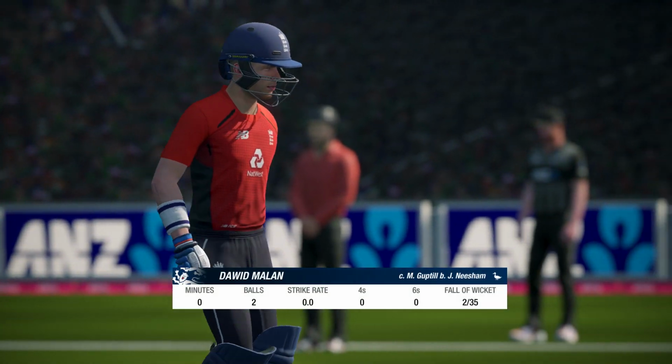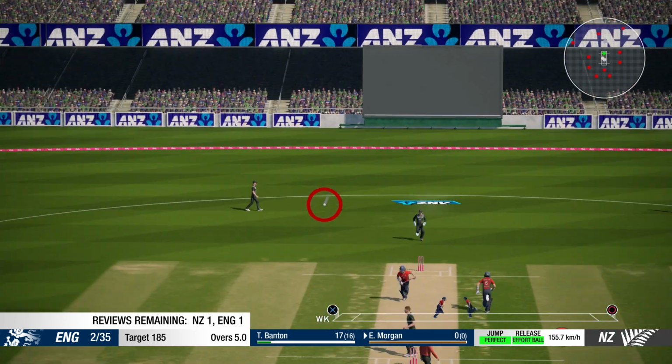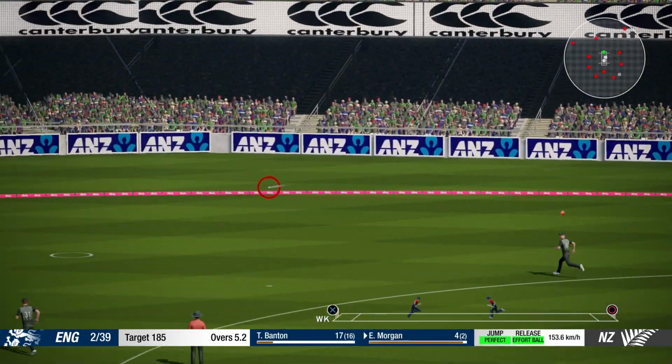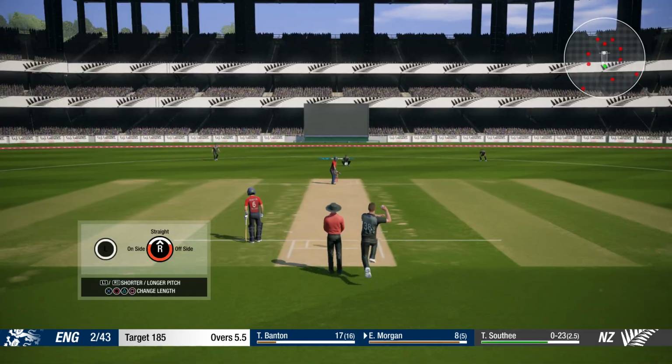Neesham gets his second. Neesham on fire this series, I reckon, as we see a good shot from Eoin Morgan. His first ball, that's going to go for 4. And his third ball, he's going to hit another 4, so he started off well. He's going to move England on to 2 for 43.